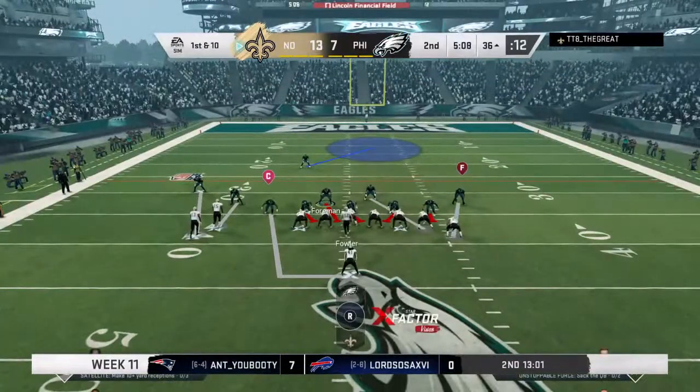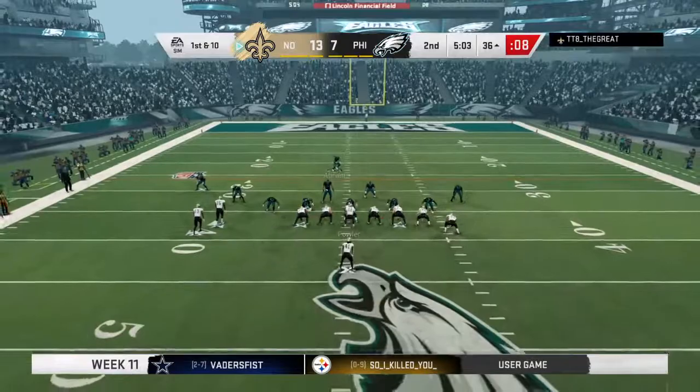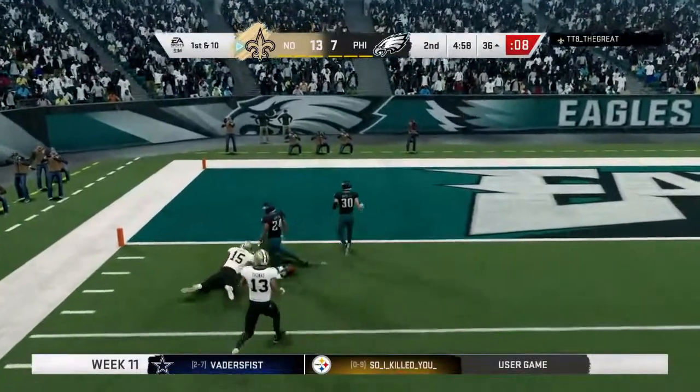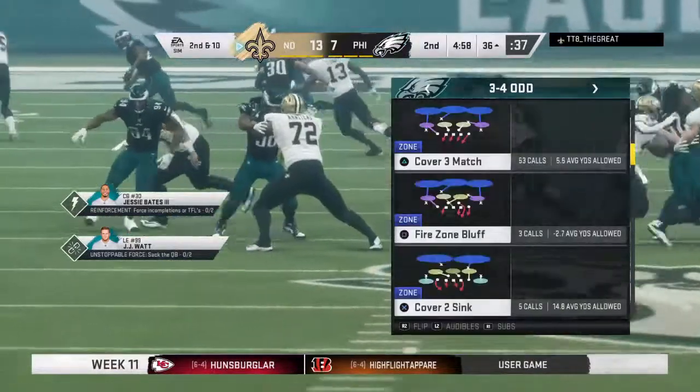So from the 36 now, 1st and 10. Check. Looking to throw. Fowler looking deep downfield. And that is incomplete. Showed off the arm strength there, but to no avail.